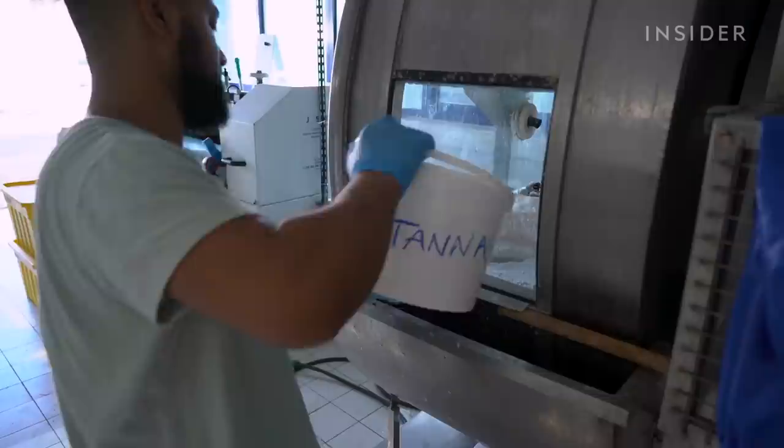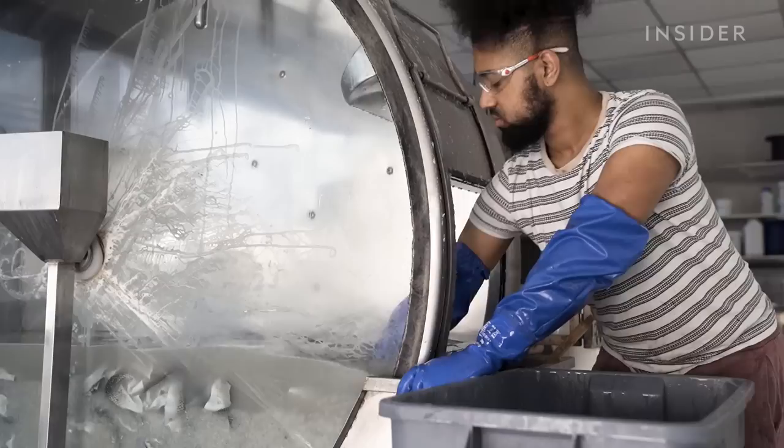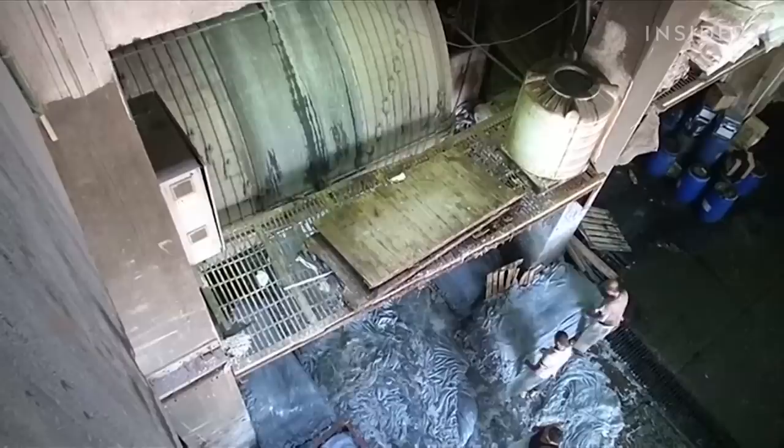The skins spin through the drum again, this time with tannins that will strengthen them and help color stick. These tannins come from vegetables. Many sources of vegetable contain polyphenol, which has the ability to transform a hide into a leather. Vegetable tanning actually goes back thousands of years, but more dangerous chemical methods became dominant over the 20th century.